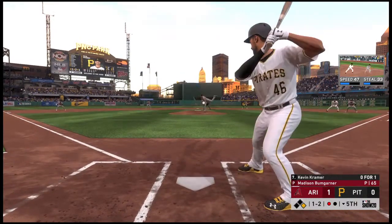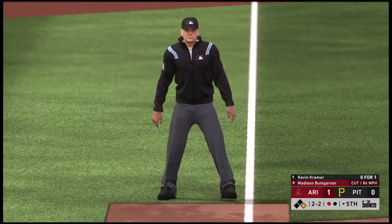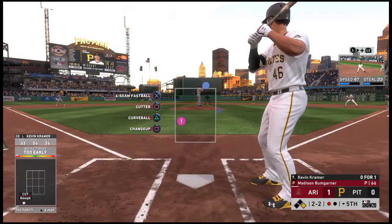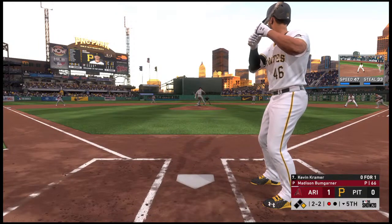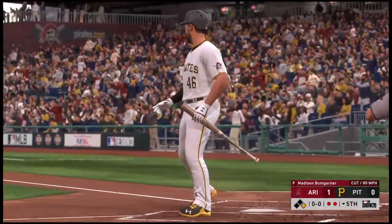Hoping to send him packing. Pitch on its way. Checked his swing there, and did he go? No, he did not, says the third base umpire. Ball 2. Here now the 2-2. Is a swing and a miss. That's strike 3.